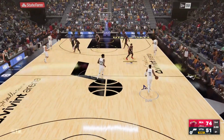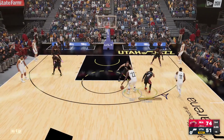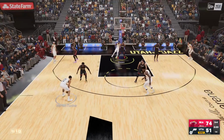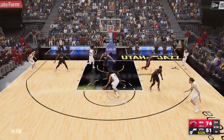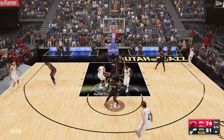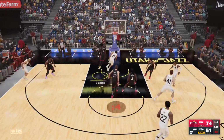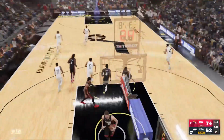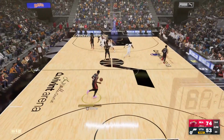Utah's gone 1 of 4 in three-point shots here in the third. Dunn passes to Gay. Here's Horton Tucker. Gay, a screen on Oladipo. Here's Horton Tucker, guarded by Oladipo. Yep, that one goes in there. Horton Tucker's got 8.